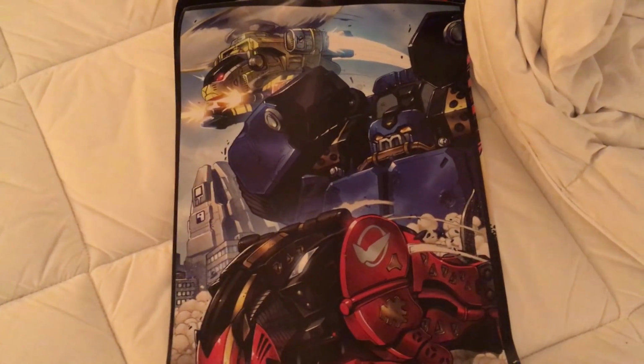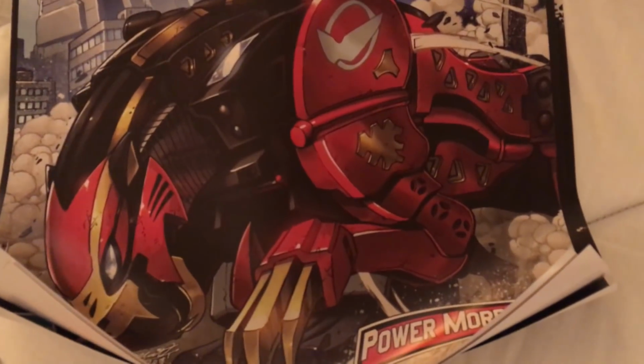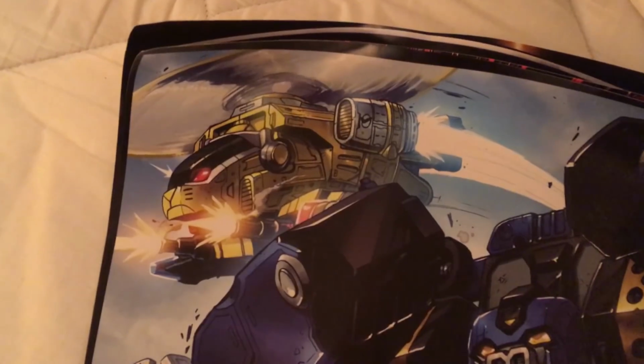Ta-da! This is beautiful artwork of the Beast Morphers 3 primary Zords. You have the red cheetah there, the blue gorilla, and the yellow rabbit. That's an excellent piece. These are going up in my room when I get home, and I was happy to get each of those.